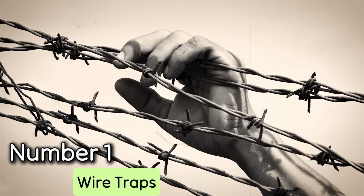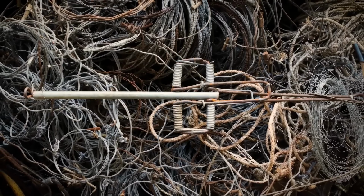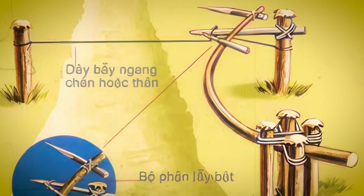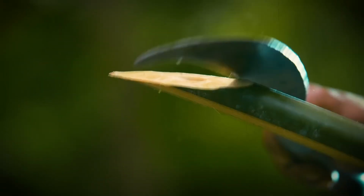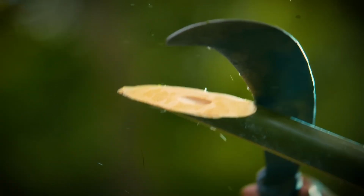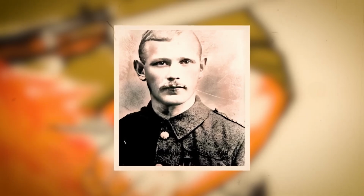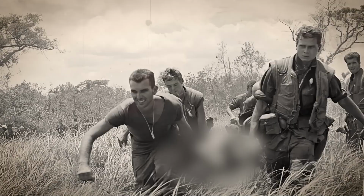Number 1. Wire traps. These wire traps, like snap traps and slide traps, were crafted from simple materials but caused devastating harm. Snap traps, made with wires and sharp objects, were designed to injure or kill soldiers who triggered them. Private James O'Neill's encounter in 1966 illustrates their danger when he stumbled upon one and was wounded in the leg.